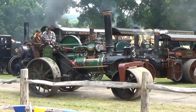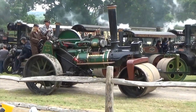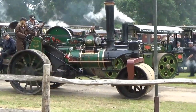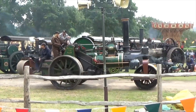But it's in its working clothes, Polly, as we say. It hasn't got any fancy bits on it, it's just without a canopy. The canopy was an extra, and it wasn't so much about the driver getting wet. It was there more to protect the motion from getting water in amongst all the oil, really, more than anything. Bruce Frogbrook, I'll hand over to Brian for this one.